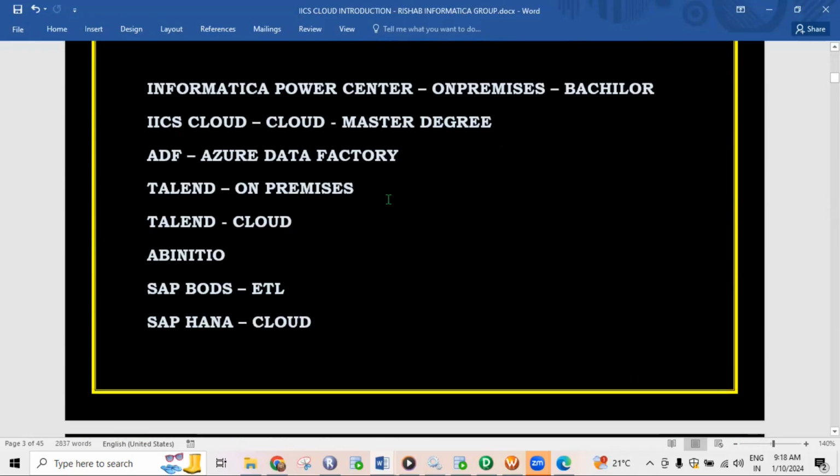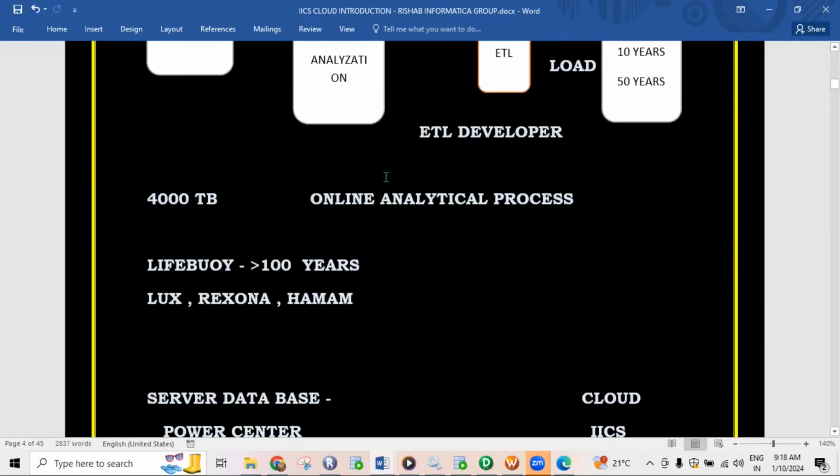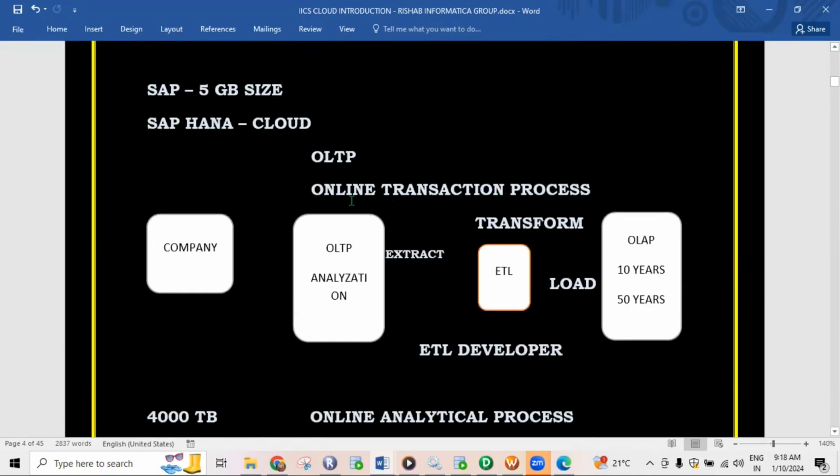We have seen what all the ETL tools available in the market are. Then we have seen what OLAP is, and what the real purpose of ETL is in real time. Why ETL, why ETL developer, we have seen that. So you already completed Power Center, Kamal Nagu?